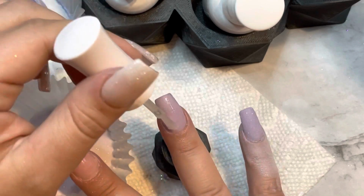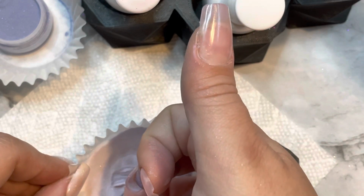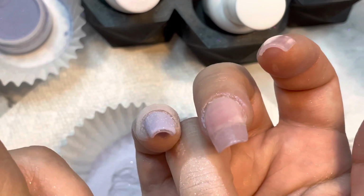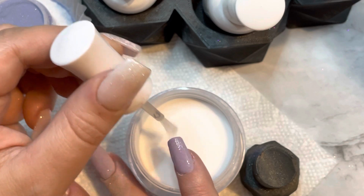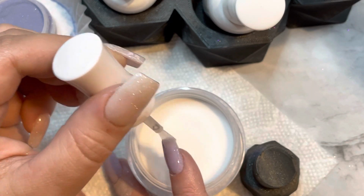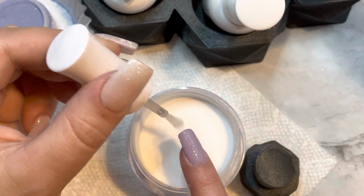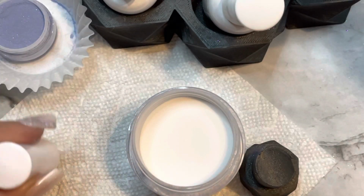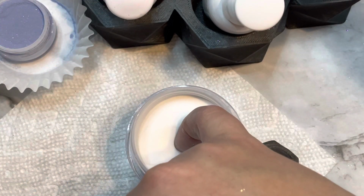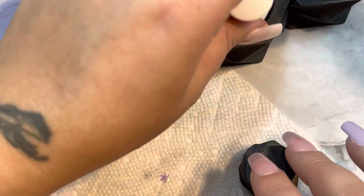So for my mani today, I am using January Friend, which is the one I'm dipping into right now. And then next is going to be Shivers, which is the darker shade. And then the marble is Along December. I will leave everything linked down below. Like I said, I'm using my Triple D liquids. They are my favorite, my go-to liquids. So if you are in need of some liquids, definitely try out the Triple D ones if you have not. And I am using my Double Dip Clear.